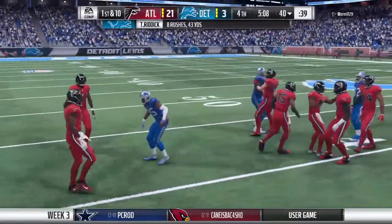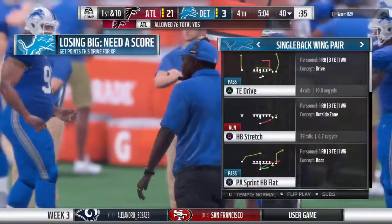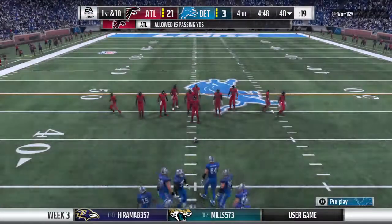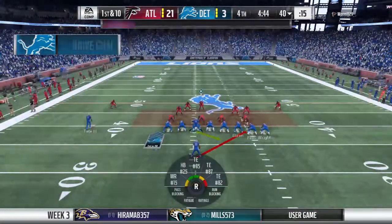And down he goes, but he takes it up to the 40. And a nice carry there of 15 yards. Well, so much for him being bottled up throughout the day. Finally finds a way to break through and get a really nice gain.